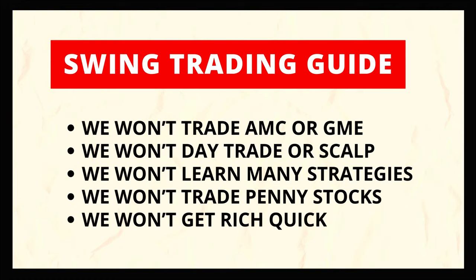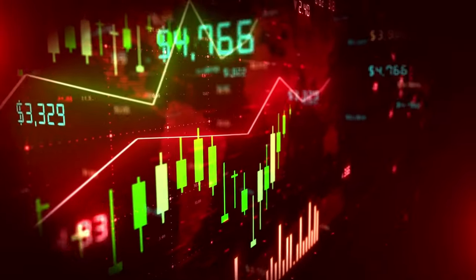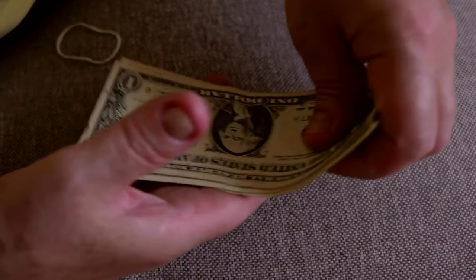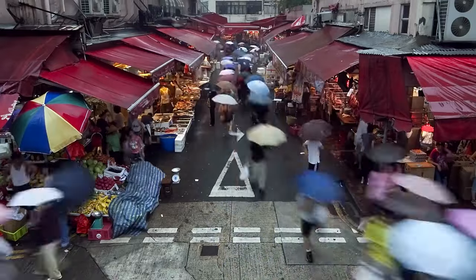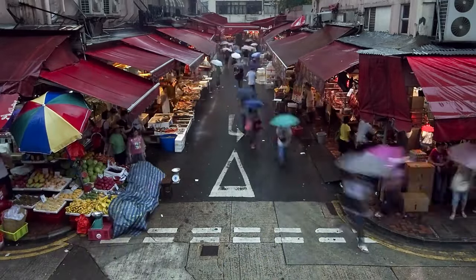Secondly, we will not day trade or scalp. I have nothing against day traders or scalpers. In fact, I am one of these people. But for this style of trading, I will have to control myself from taking small profits before they are devoured by the market. I will have to stick to my trading plan and time frame. We will also not take as many trades as we normally would as a scalper or day trader.